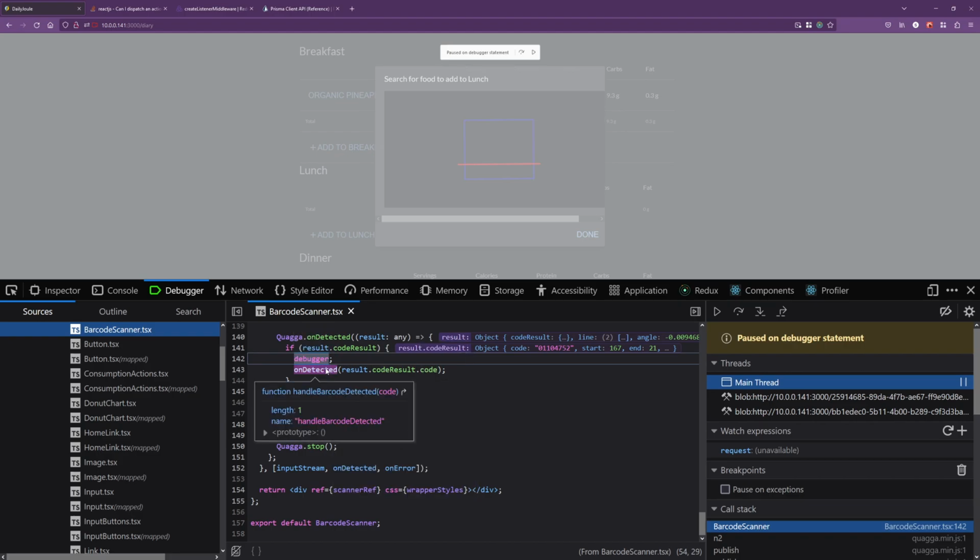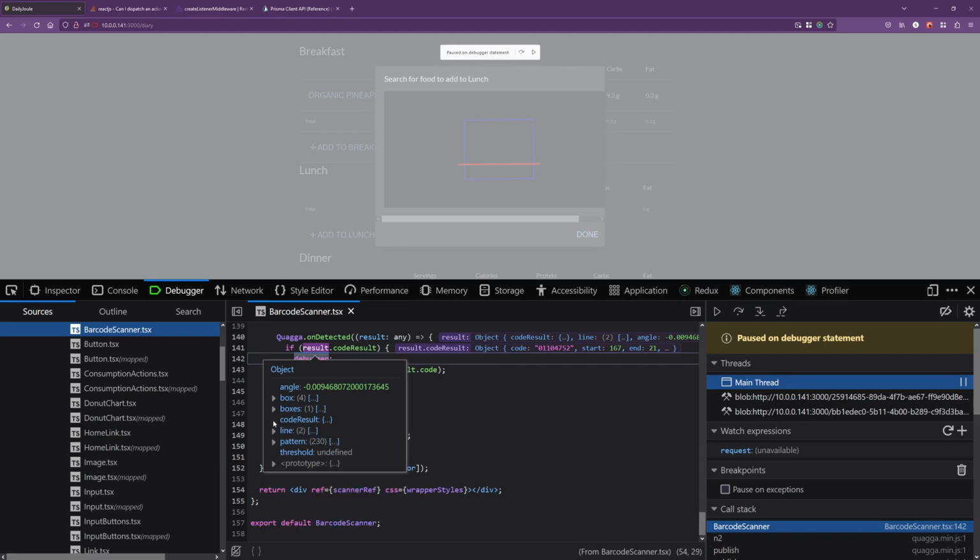Let's see. How do we want to handle this? So basically, this onDetected can execute this callback function multiple times, right? So you can see the code result there. Let's see various other bits of information, like the box that we use to define the blue lines here. This box is what this is referring to in result, and then line and pattern, and then code result is the result. It thinks it's an EAN8, which it's not. It's the wrong kind of barcode.